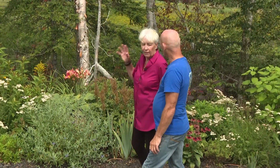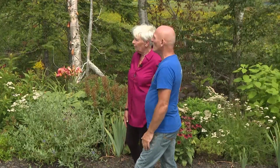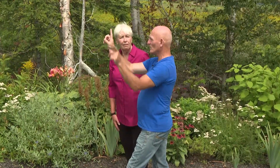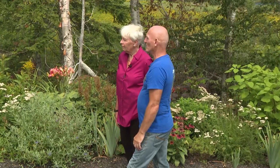Do you use them in any of your arrangements? Yeah, we'll use them towards the fall arrangements. We don't usually use them in the spring or the summer, but in the fall we will, especially the ones on the end here, because their stem will come up, and then there'll be this big hook that'll come out on the side in the leaf, and they look pretty cool in a bouquet as well.